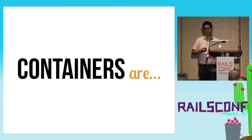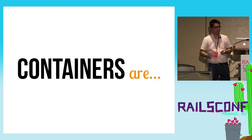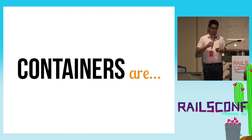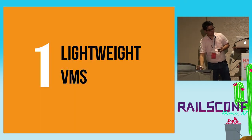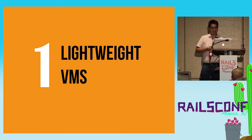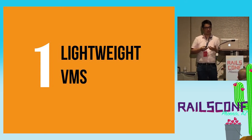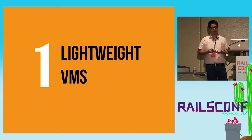But what are containers? There are a few descriptions that I keep on hearing when people discuss containers. First is lightweight VMs. And a lot of people don't like this description, because technically, a container is not a virtual machine.